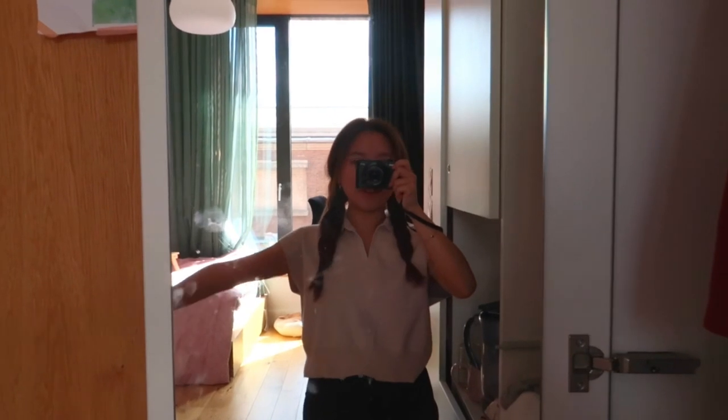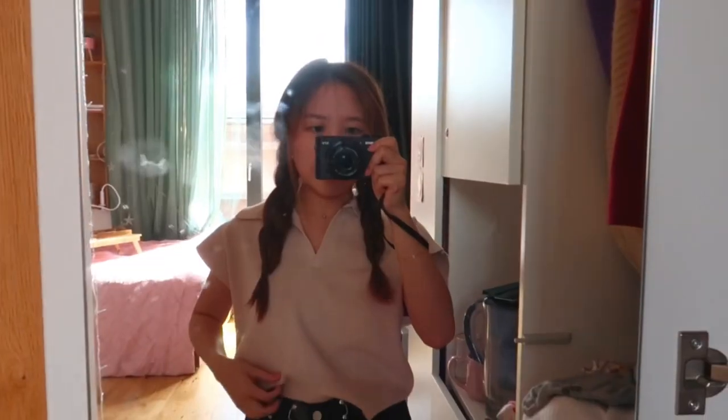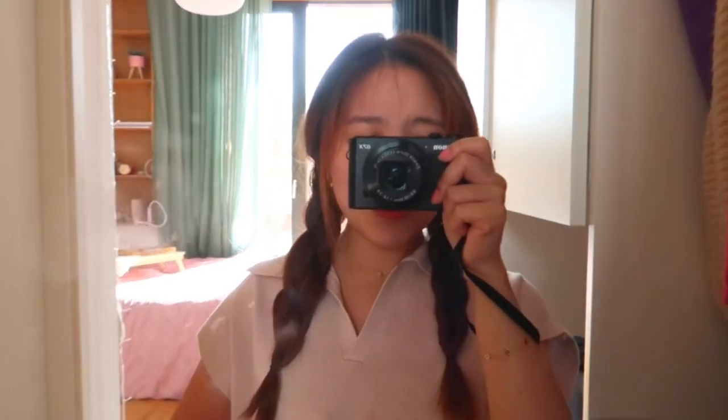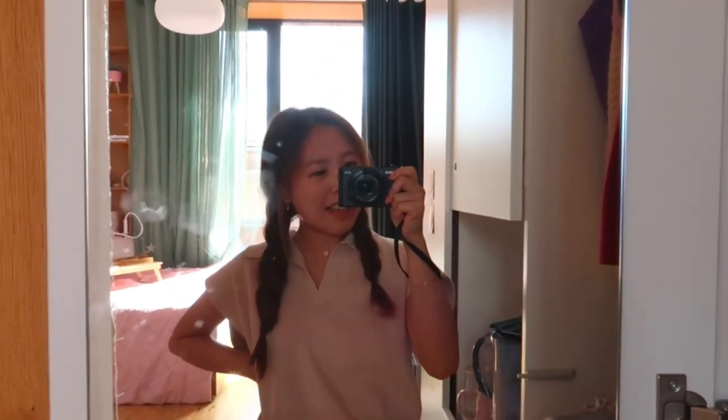So this is my outfit of the day. I went with pigtails instead because I just thought it looked cuter with this outfit. I really like how this top is so thin, but it's just so cute, and I've been really liking neutrals, so I kinda like this.